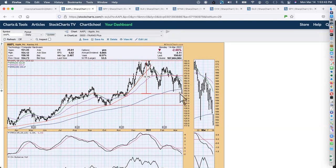This is not a support line per se. I mean, it might end up being, but Apple is down 18% from its high, and it's close to going into a bear market. It's just that simple. And so, at this point, I wouldn't expect this support to hold. There's really nothing else associated with it except this congestion here.